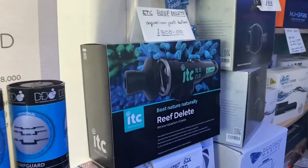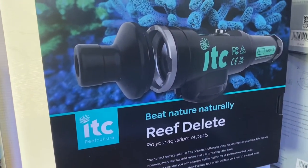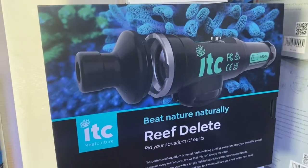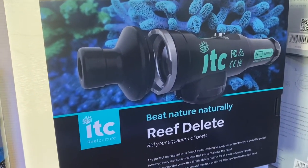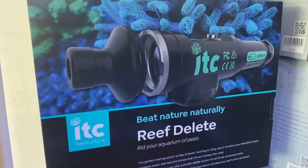I'll have to mention as well, we've got the ITC Reef Delete, which is working rather well. I've got one in the shop here and we're trying it out, and it certainly does get rid of unwanted zoanthids and aiptasia. You have to persist with it, but it does work.